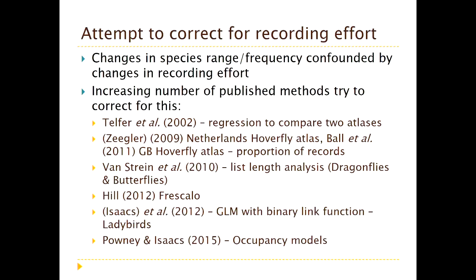Currently, people working at CEH at Wallingford, particularly Nick Isaac and Gary Powney, are doing lots of stuff with complicated general linear models and so on, and there's plenty of literature coming out along these efforts. I got involved much earlier on with the Hoverfly Atlas and so on.